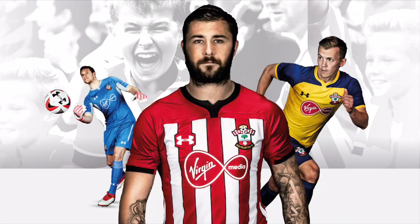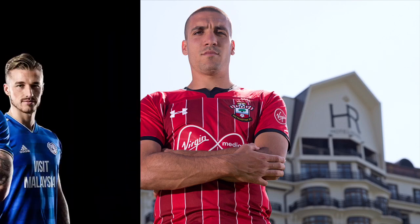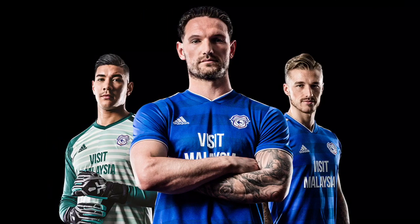Now at 14th place, I have Southampton. So this middle is their home, and then it's the away. I'm going to give the away a 7. I'm going to give the home a 4, and I'm going to give this a 5. It's kind of uncreative. It's not really creative at all. It's just the home kit with the dark red instead of the white stripes in the middle. It's alright. It's nice looking, but not very creative for a third kit.